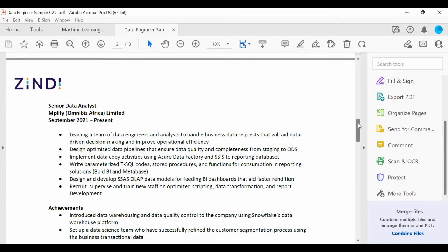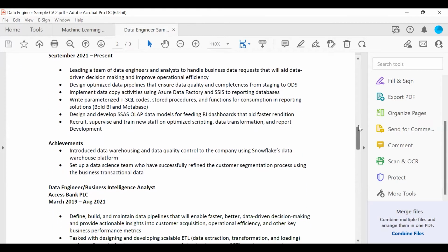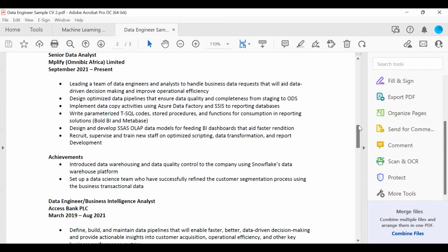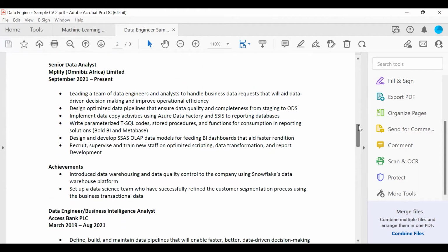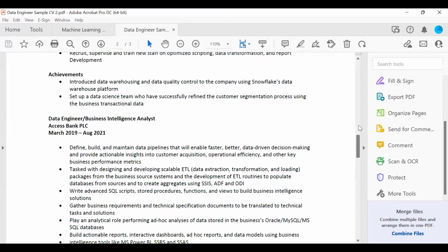Again, in terms of the wording, leading a team. If I see that somebody's leading a team, automatically my mind tells me that this person is of managerial level. They're managing people, they're managing projects, they're leading a team. Then you're using words like introduced, data warehousing, and data quality control. It means that you're innovative enough to introduce something new to the mix to help your work move faster or more efficiently. Again, it's telling a story. This person is currently a senior data analyst. Before that, they were a data engineer with business intelligence analyst.